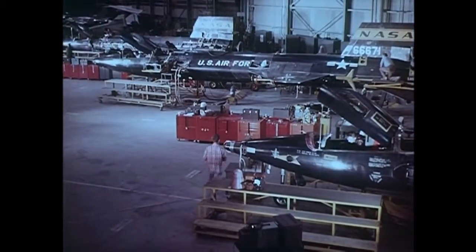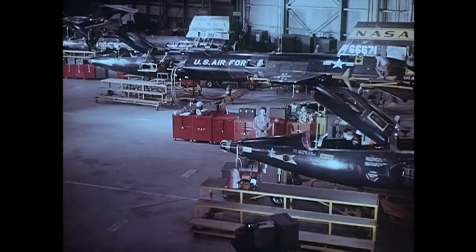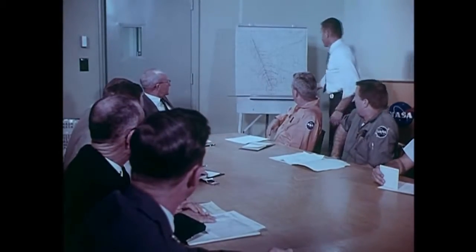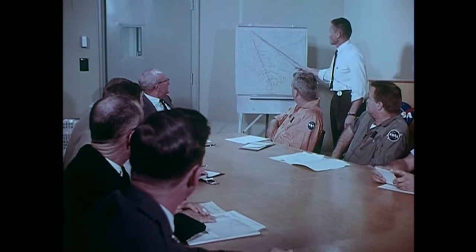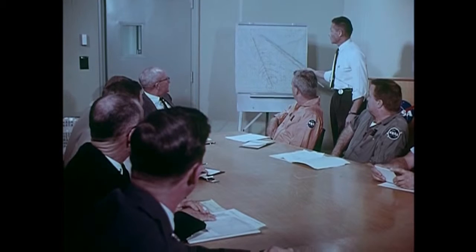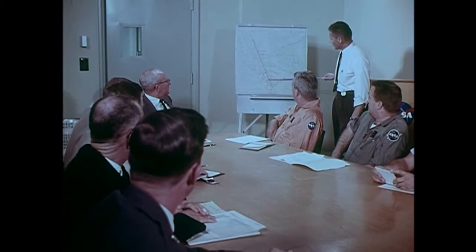All the while this new X-15 was being built, tests were continuing with the other 2 aircraft, and they continue today. For every flight, the procedure is essentially the same. Every phase carefully planned, every second of actual flight time mapped out in advance. That way, every man involved knows exactly what his job will be from the beginning to the end of the flight.